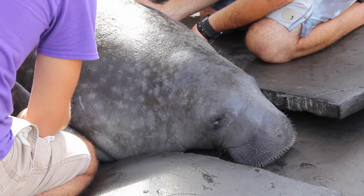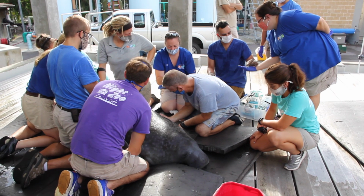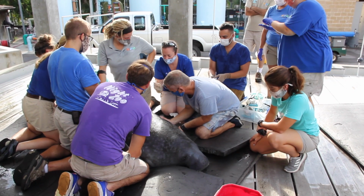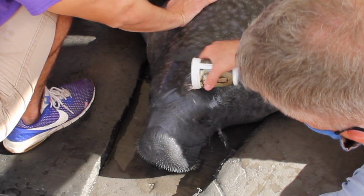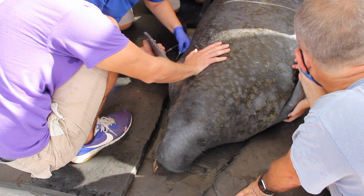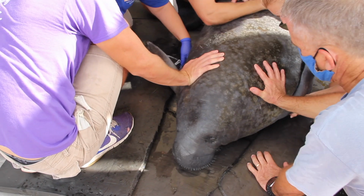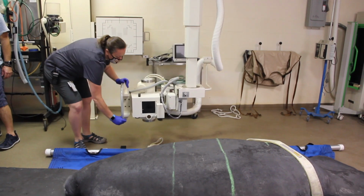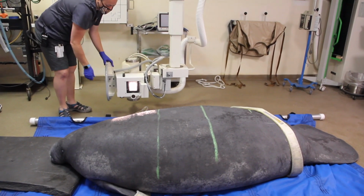Injured manatees tend to be dehydrated, so fluids are provided, such as water and electrolytes. The veterinarians may also give antibiotics and medications. Water is poured on the manatee, which stimulates the manatee to take a breath. Blood is also drawn to learn more about what's going on inside the manatee's body, and radiographs may be taken to check for broken bones. Are you conducting a left lateral?